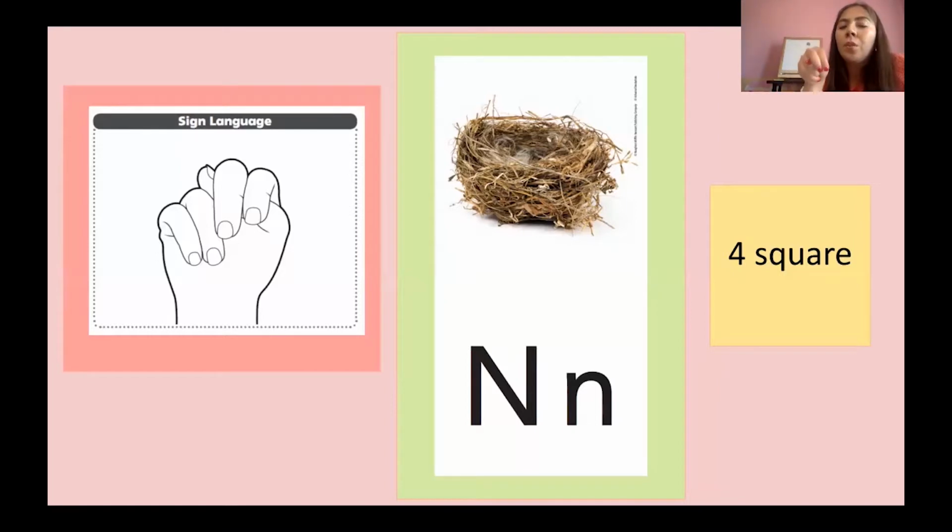So I'm gonna do the chant, listen, and then you guys are gonna do it with me. N says N, N says N. See the letter, hear the sound, N says N. Are you guys ready? Here we go.